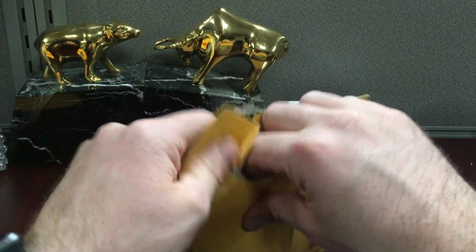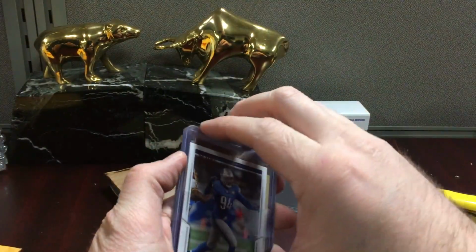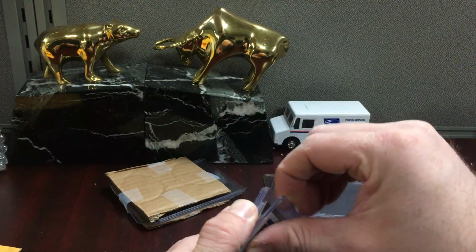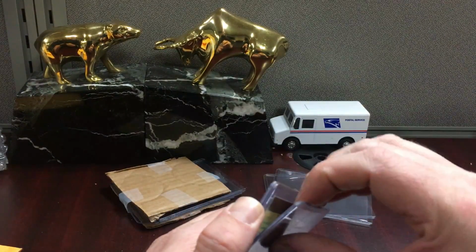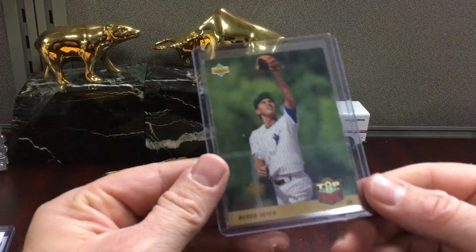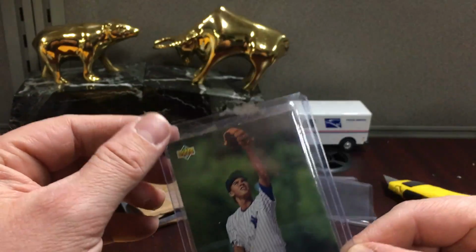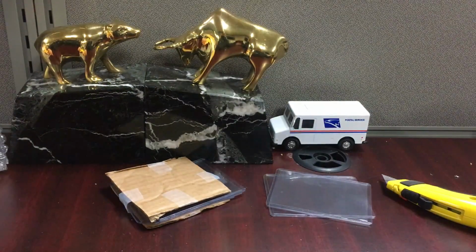This is one of those nasty packages. It always reminds me of that dead bird. Is it a Jeter? It's in here somewhere. There it is. Another Jeter Upper Deck. This one's mangled though. Crease in the top left, white everywhere. This is like a 5, guys.